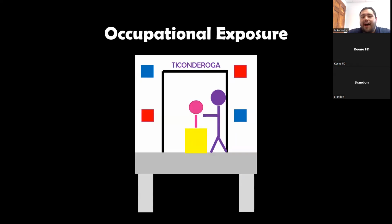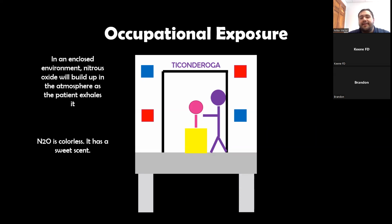There's a risk for occupational exposure to nitrous oxide. So in an enclosed environment, nitrous oxide is going to build up in that atmosphere. Now, would you agree that an ambulance is an enclosed environment most of the time? I would say so, right?